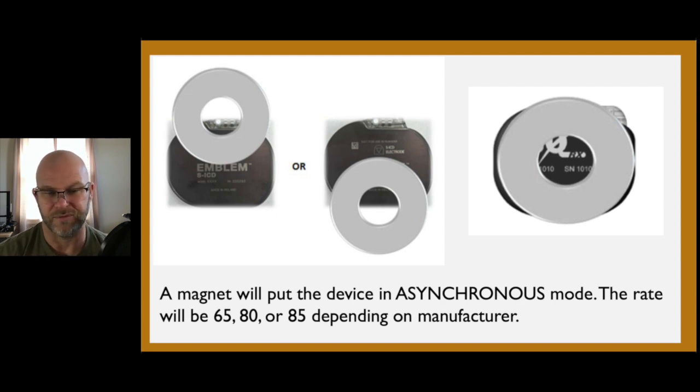And here, the three vendors that come to the lab I'm a part of, one of them does 65, one does 80, one does 85. So it's just a matter of what that's preset to, but a magnet on top of these pacemakers will just pace at a steady rate at a set time.